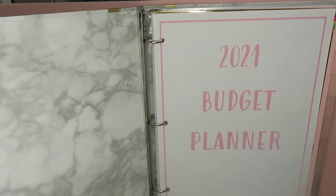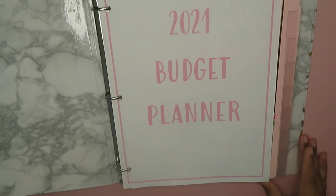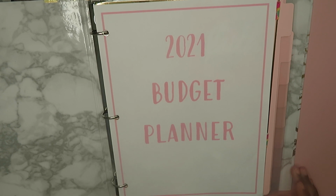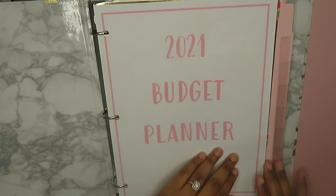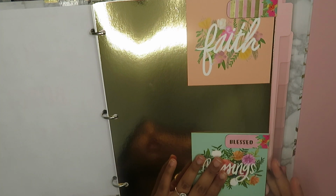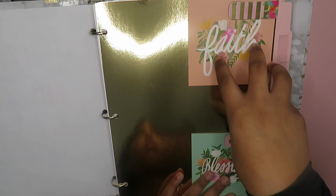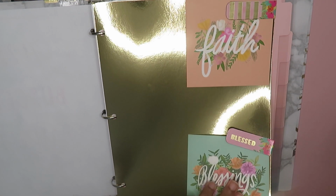It is marble, very sleek. You open it up, 2021 budget planner. And I did go ahead and I printed out all these pages after making them. And I did make them all. And I did include some little sheets from the Budget Mom because I absolutely love her.